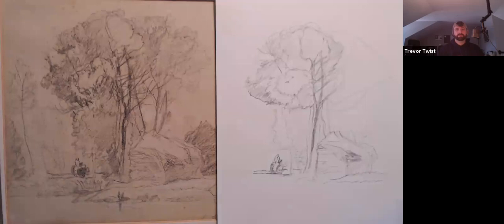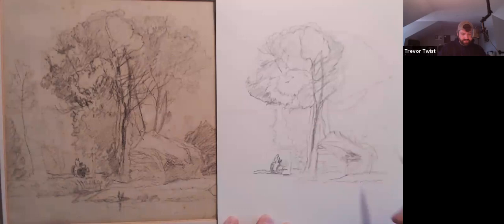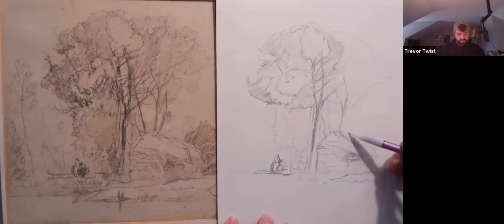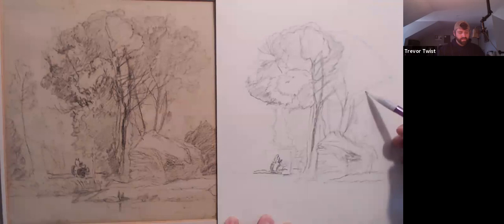Let me finish up these trees. Oh, that's what I did. I had to do the little cottage or whatever, the hay bales, so that I could do the main trunk. And then I had to do the secondary trunk, which is a nice bow. Nice bowing. And there's this lower cluster, which I'd already anticipated.